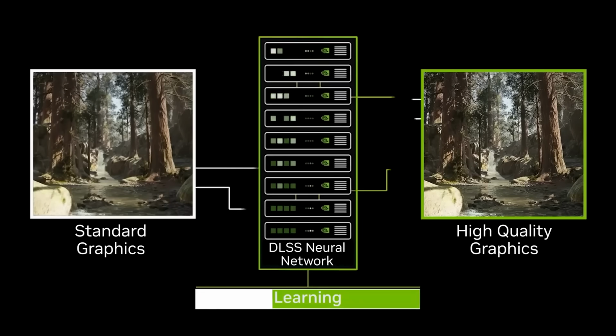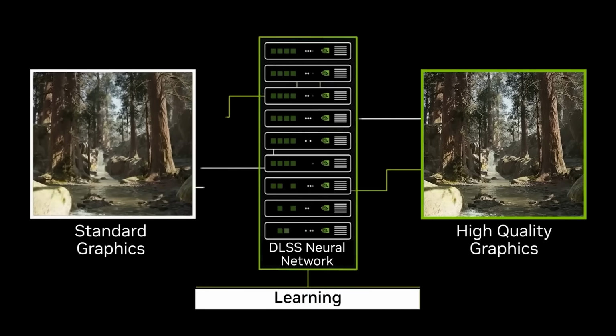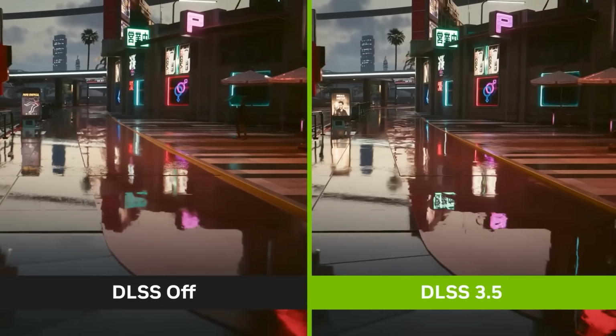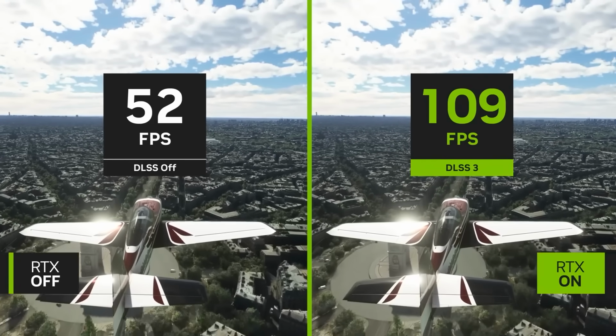DLSS boosts performance for compatible chips by using AI to output high-resolution frames from a lower-resolution input. DLSS samples multiple lower-resolution images and uses motion data and feedback from prior frames to reconstruct native quality images.